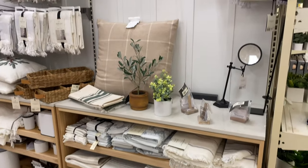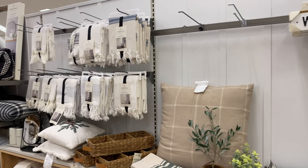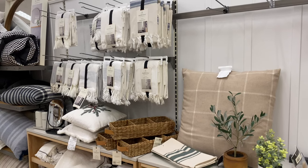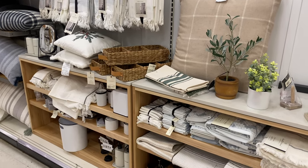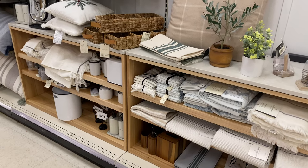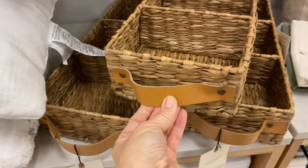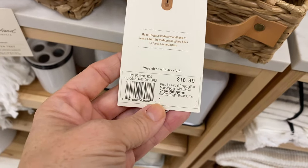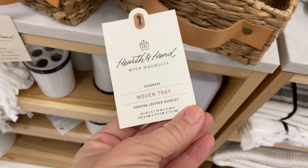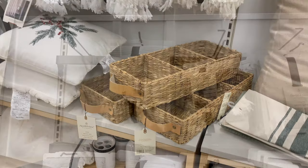Hearth and Hand also has amazing bathroom decor. I love their bathroom. It's simple. Love the shower curtains. I have one of their shower curtains, but the tiles, everything is just simple but so pretty. I am really eyeing this tray. I love it. It has real leather handles. It's a good size little wicker tray for only $16.99, woven tray. I am really trying to figure out where I could use that in my home.